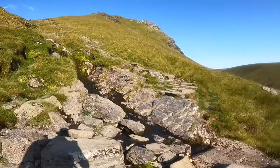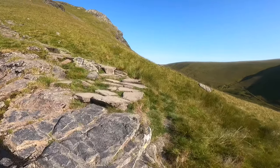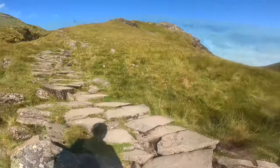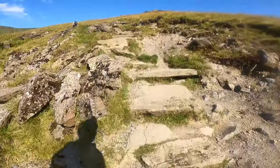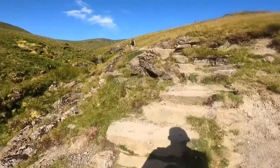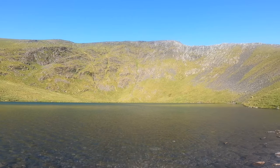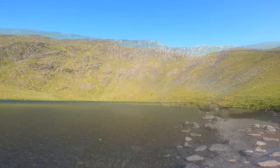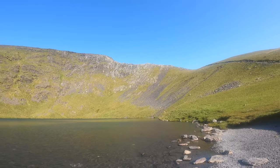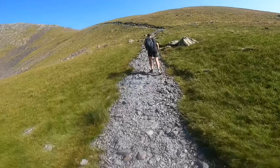Cross over Scales Beck here and keep following the path up to your left. In some places this ascent is quite steep, but it doesn't last for long. And after the short climb, you're here at Scales Tarn. And just there is Sharp Edge. Just making our way up to the start of Sharp Edge.